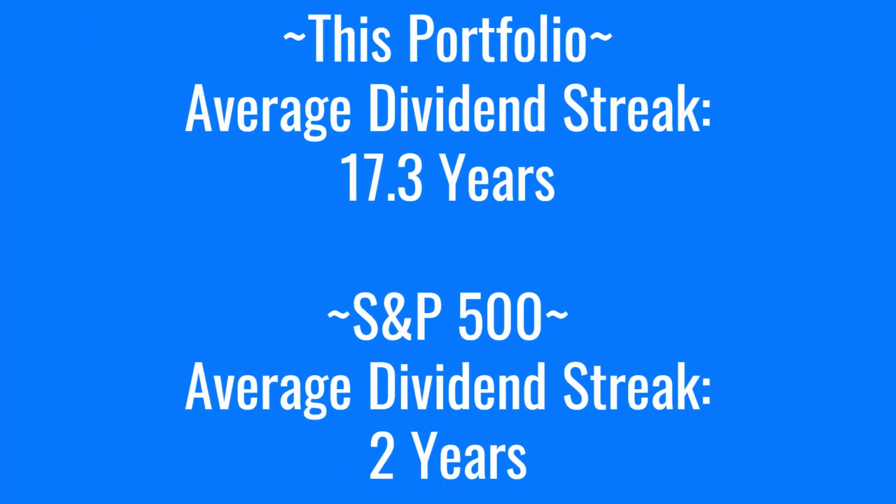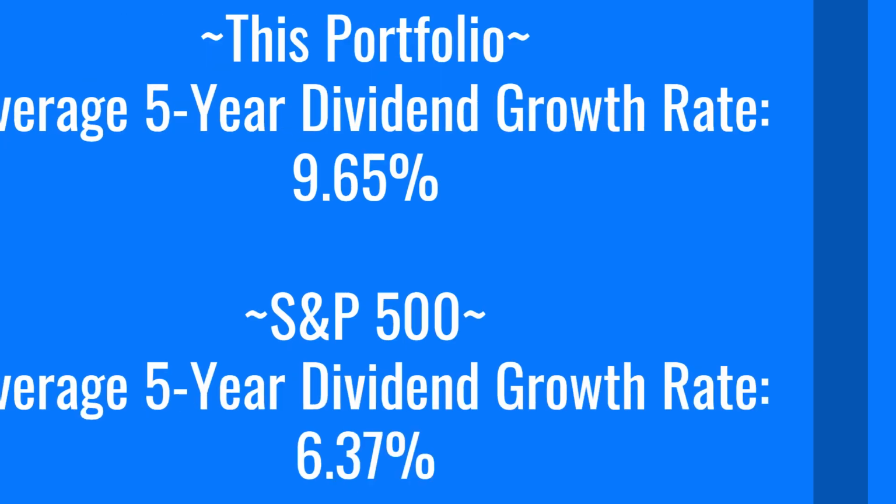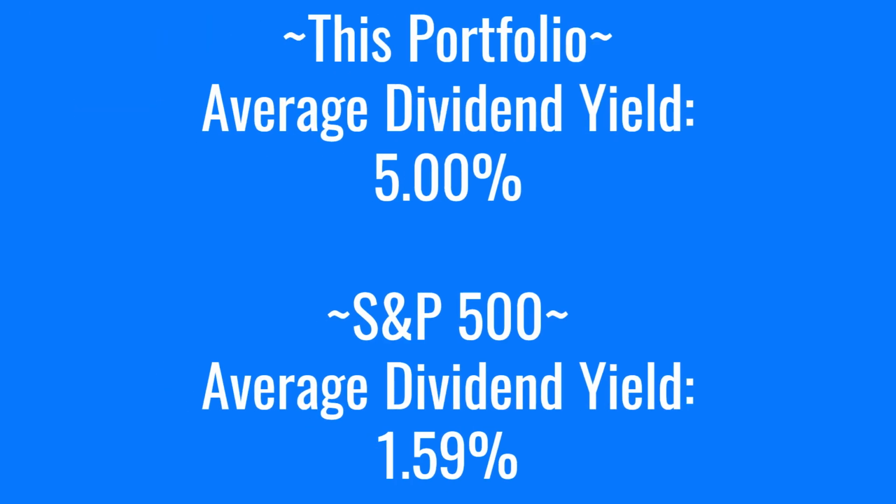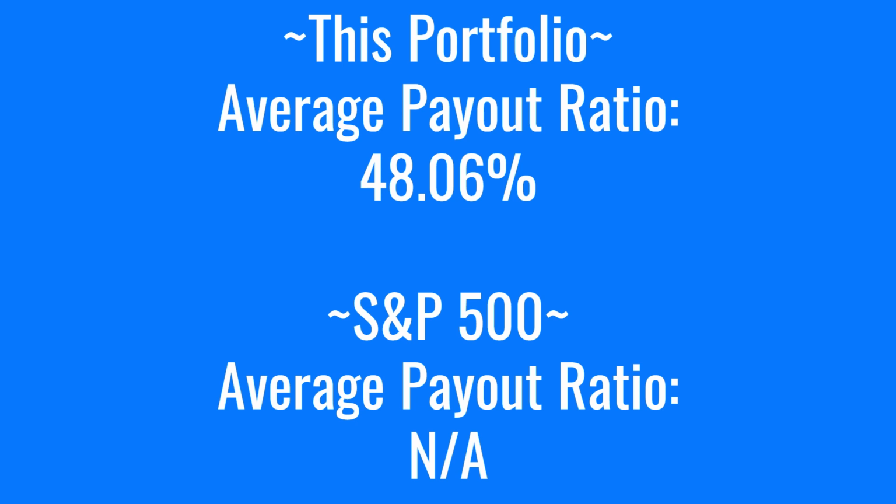Now, with all the numbers laid out, let's take a second to sum up this portfolio. The average dividend streak of this portfolio is 17.3 years. The average 5-year dividend growth rate is 9.65%. The average dividend yield of this portfolio is 5%. And the average payout ratio for the portfolio sits at 48.06%.